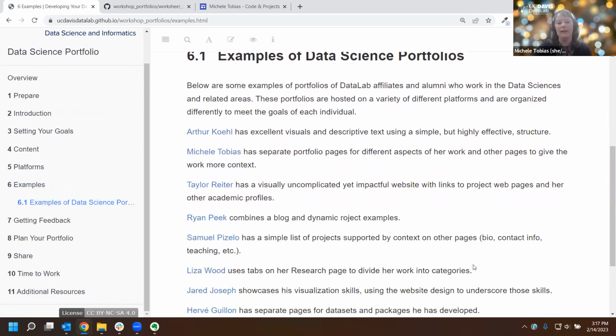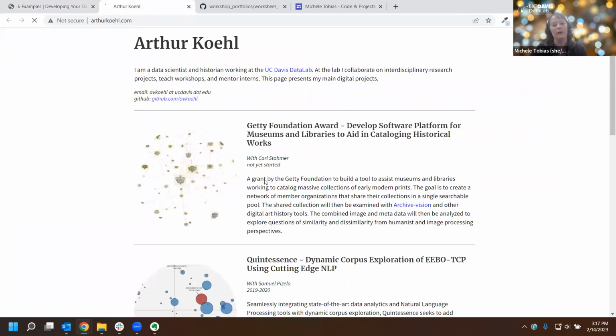We've got a big long list here, and I'm not going to go through all of them, but I do want to show you for sure Arthur's, because I think this is a really good example of a nice, simple way of doing this. It's very effective. He has 1 page. He has his name at the top. He has a brief description of who he is and what he does, just a couple sentences. He has some contact information next. So contact information and projects are all on the same page.